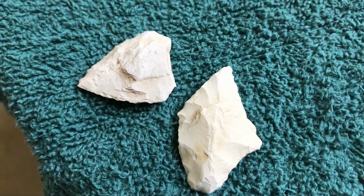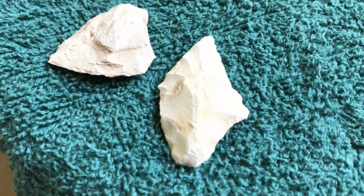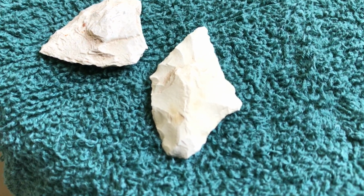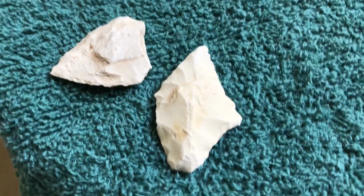I mean, look at these two pieces. What's unique about these two pieces? Well, I went out to some flooded rows of tobacco today, and that's all I found.